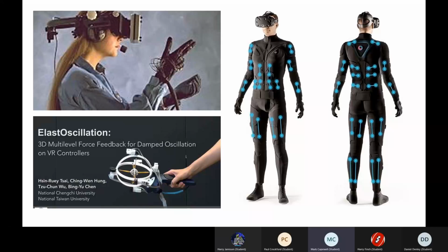Looking to the future, they're looking to make it a little bit more advanced, being able to hold the weight still with these elastic bands by putting them under tension, so that when a player isn't holding something in VR, they won't have any of this force feedback on nothing at all, as they currently do now. But yeah, that's the Elastoscillation.